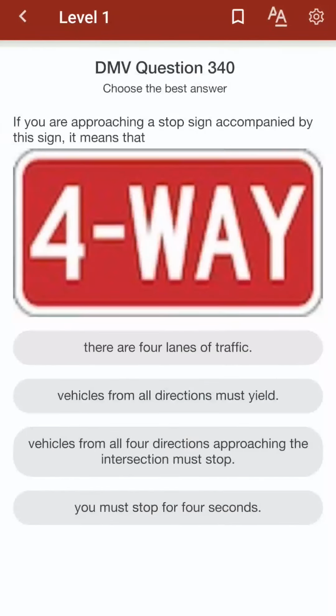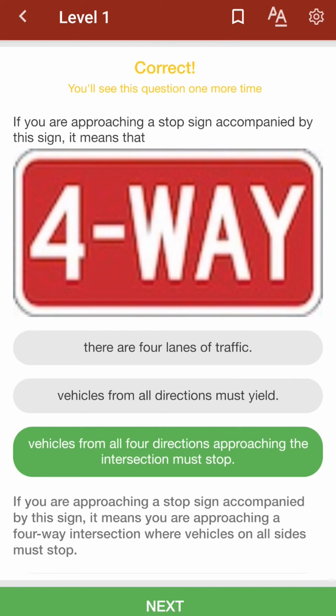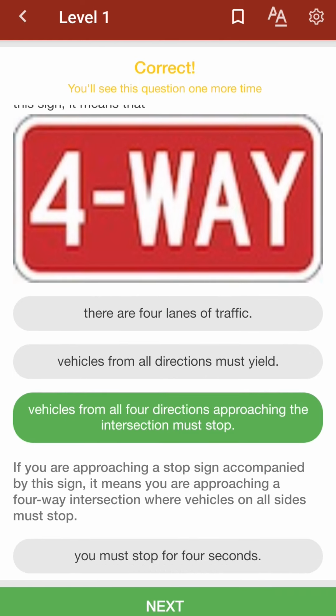Question 340. If you are approaching a stop sign accompanied by this sign, it means that. Answers. A. There are 4 lanes of traffic. B. Vehicles from all directions must yield. C. Vehicles from all 4 directions approaching the intersection must stop. D. You must stop for 4 seconds. The correct answer is C. Explanation. If you are approaching a stop sign accompanied by this sign, it means you are approaching a 4-way intersection where vehicles on all sides must stop.